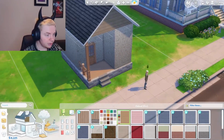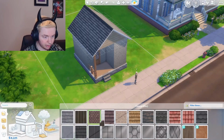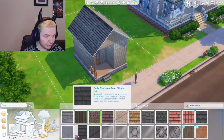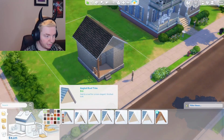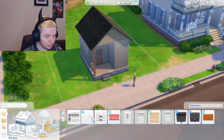Then I need to do the roof, so something cheap preferably, but that still matches the color palette that we go with. Oh, they're literally all free anyway, so that's fine. Something like this, or would you have it? I think that looks good, and I definitely want a little trim around it like that. Then I could also do pay for these ones.